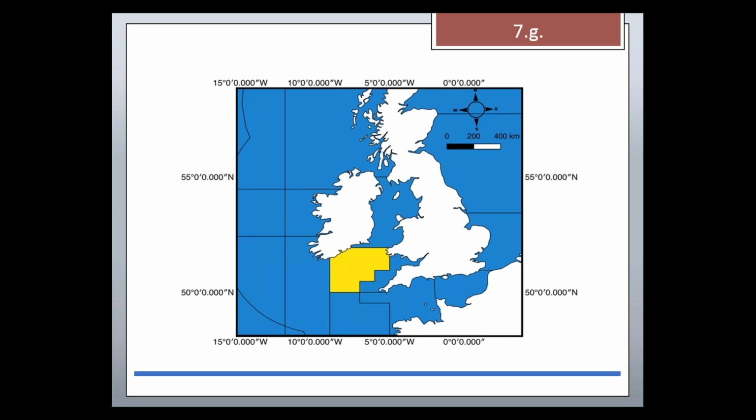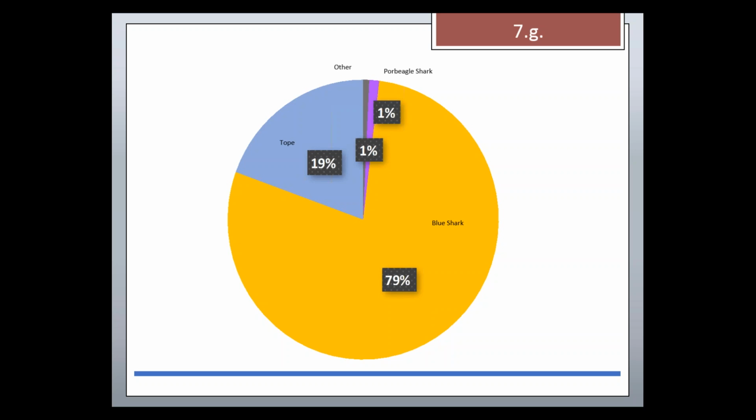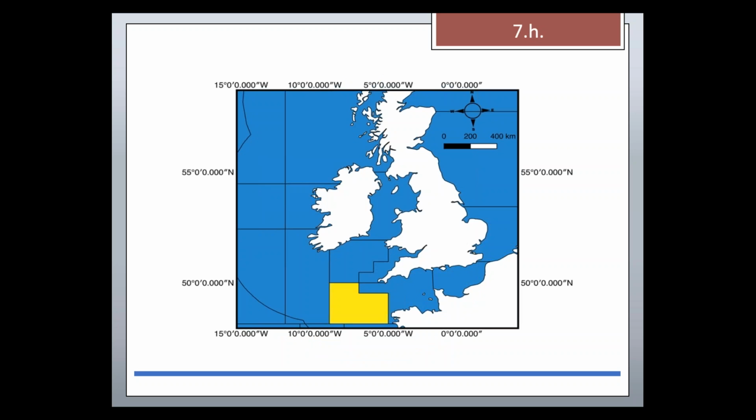So, some interesting ones that I found. This is subdivision 7G. What's interesting is, again, it's towards effort and why we're finding so many in this area. Just below here we have a couple of islands where blue sharks are mostly being caught. There were actually 331 blue sharks caught in this area, which made up 79% of the individuals within that sub-area.